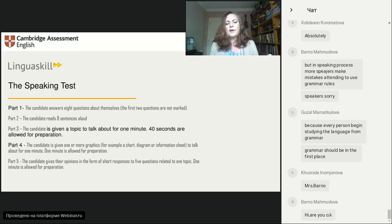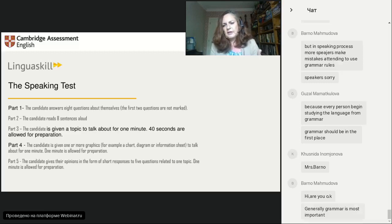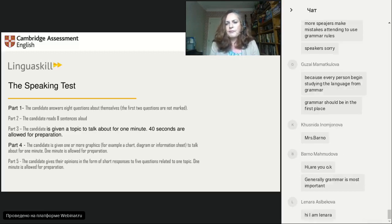So in the first part of the test, the candidates get 8 questions. They're very personal, all based on information they will automatically know. The first 2 questions, for example, aren't even marked. That's the what's your name, where do you come from? And that's just to get people used to being able to speak into a microphone and not speaking to a human. And then the questions, the general sort of questions you'd expect about free time, hobbies, jobs, etc.